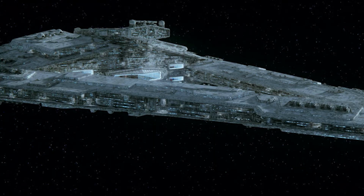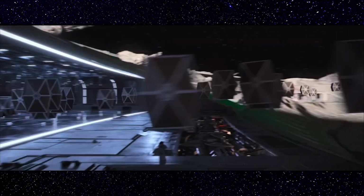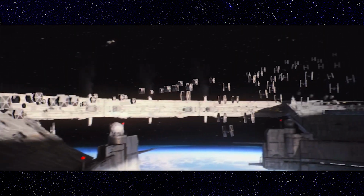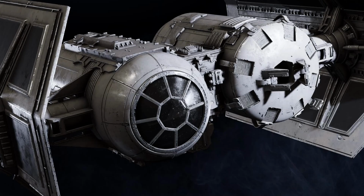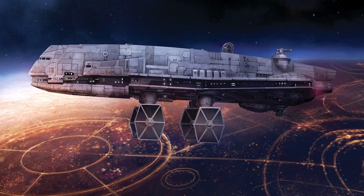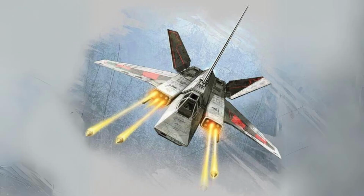But the Magister class is a fleet carrier, so what does it carry? Well, obviously we got TIE LN space superiority starfighters. 800 in fact between the standard TIE LN and TIE Interceptor. It also held 300 TIE bombers, 100 support craft, and 4 gunships. Maybe even the famed Star Wing attack shuttles.